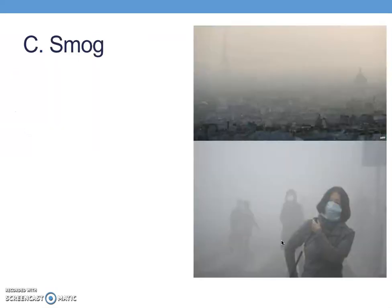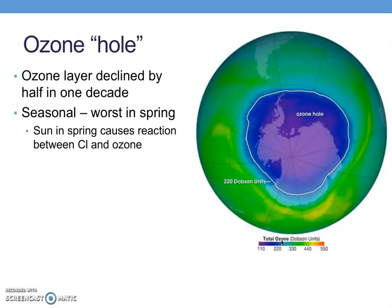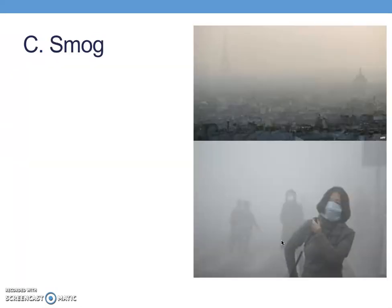And so what happened after that was the Montreal Protocol, as I mentioned. Now I'm going to come back to that a little bit later, but first I want to talk about our last secondary effect of air pollution, and that is smog.